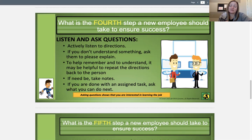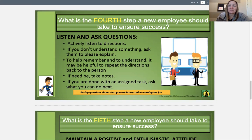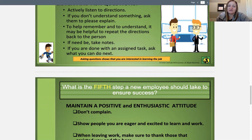There are going to be pieces of your job that are hard or unpleasant, and that's just the way every job pretty much is. There are some unpleasant things about every job. I would think that would be a true statement.